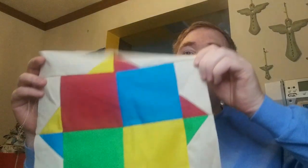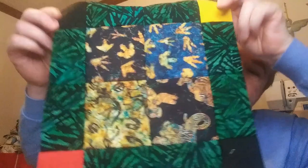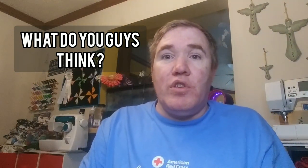So this was the original block plan that I was going to do for it, and I've modified it somewhat, and I still think it's going to work quite nicely, and this is how it's turned out. Stay tuned, and later on I'm going to share some exciting news about the quilt along or sew along, whatever you want to call it, in regards to that.